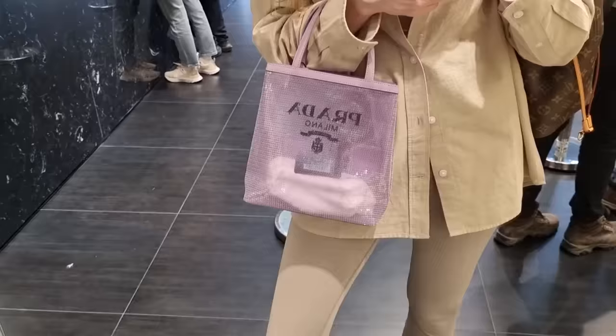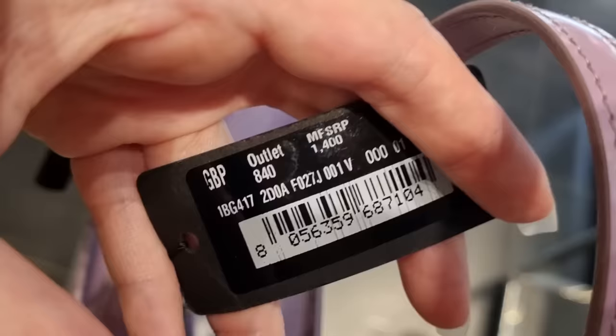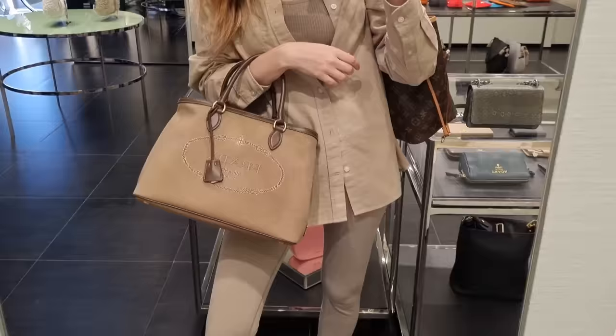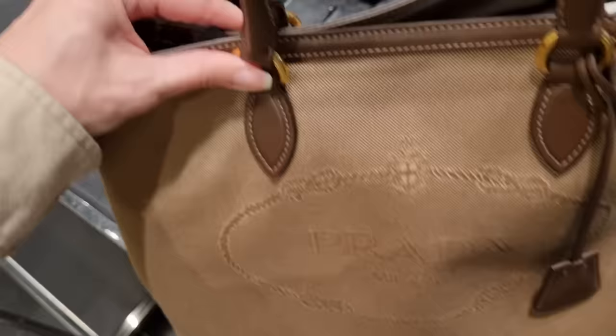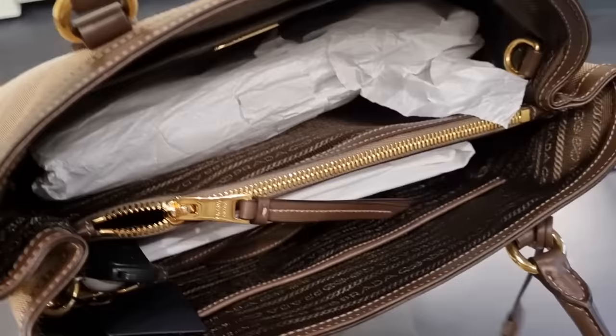Look at this cute little Prada bag. This is full of sequins. Really cute. £840, down from 1.4. And they got the same bag in black and pink and purple. Okay, this is super cool. I really like this. It's very understated, but it's still Prada. It's very old money. Old money aesthetic. And guys, such a good price. £785 for this beautiful bag. Wow. I really like it. The details are beautiful. Like, it looks really, really nice.